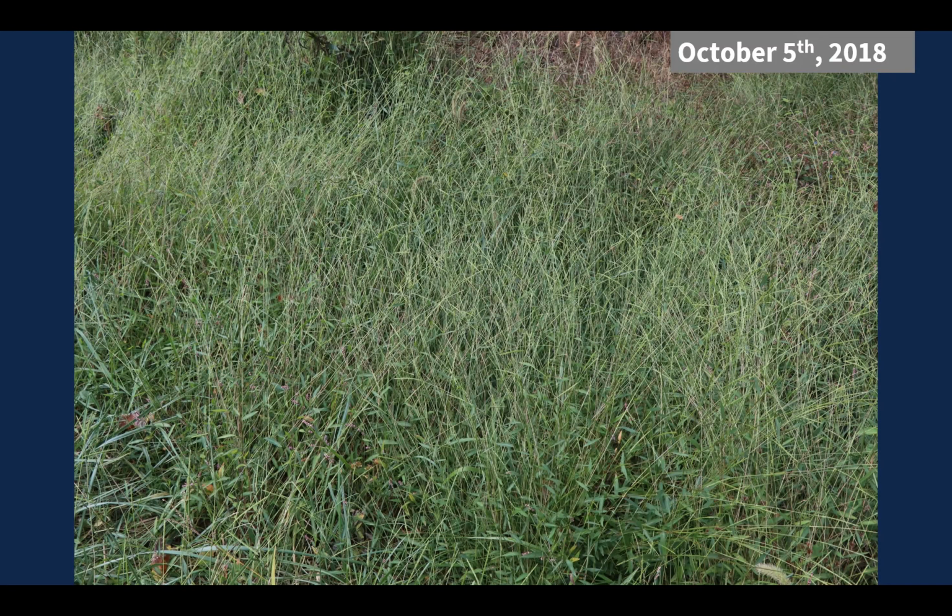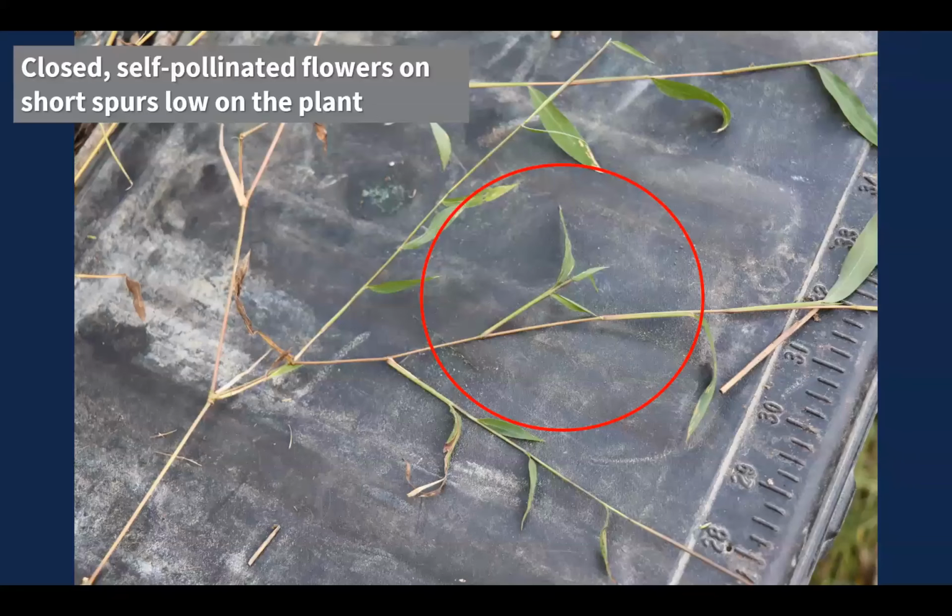Now, stiltgrass has a second type of flower, right? So these are the open pollinated flowers at the top of the plant. At the same time, they also produce closed self-pollinated flowers. So these occur lower down on the plant on these short spurs. And it occurs around the same time, maybe a little bit earlier. But if you dig down and look lower on the plant and you see these short little side spurs coming out of the stems, if you grab those and peel back the leaves, where it's wrapped around the stem, it's going to hide a closed flower that's self-pollinated.